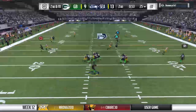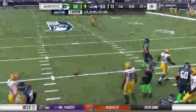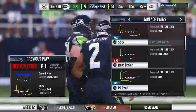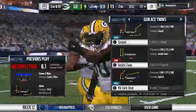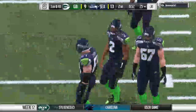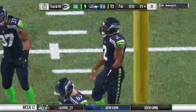Second and 10, Newton again. He's got time. And that one got tipped, kind of threw everything off. It brings up 3rd. You got to give some credit. They're able to hop up in the air and bat that one away. And that's frustrating for an offensive lineman because the only recourse is when he goes in the air to try and give him some type of a pop or a shove, hoping to bring his arms down.